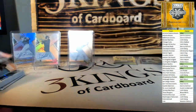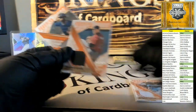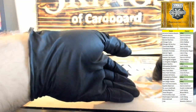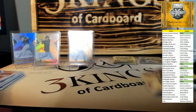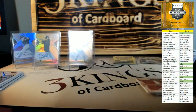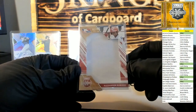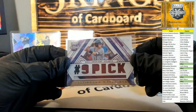Mountcastle, Monty Harrison, Widener, McKenzie, Graham Stinson, Joe Adell again, Zach Thompson, Alexander Ramirez, Shea Langeliers, Braves.